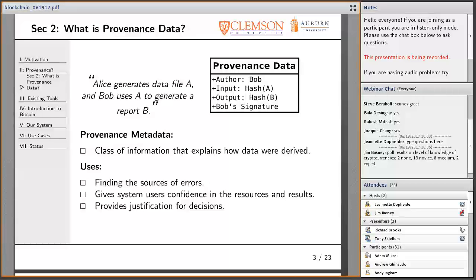The idea behind provenance is it can help you find the sources of errors and allow you to have a better idea as to confidence in the results and a better justification for decisions. Later on, we've got three use cases that we think provide a bit more motivation for uses of this type of system.